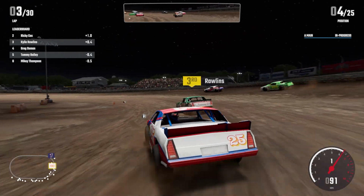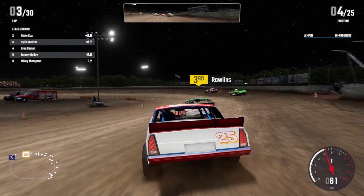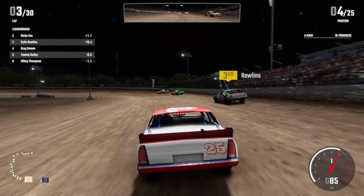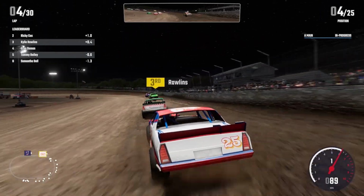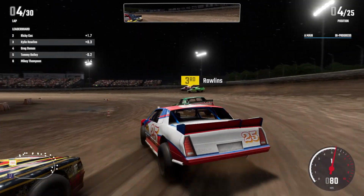See if we can get a good run off of turn number 2. Make a move on Rollins down the back straightaway. We'll give her a little bump to the booty going into turn number 3. Ricky Cox is hot on the tail of Jeremy Cross for the race lead, and that is a terrible, terrible corner 1 and 2. So we missed the entry pretty bad.